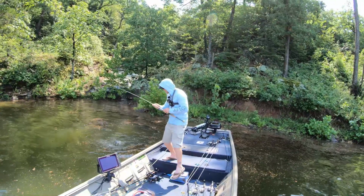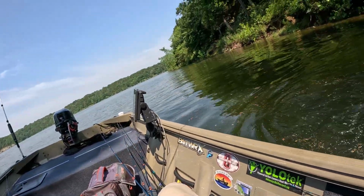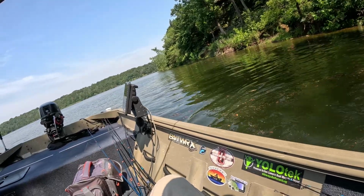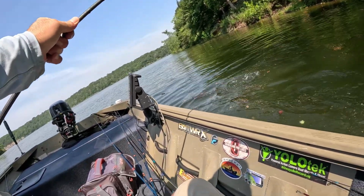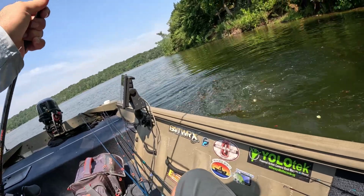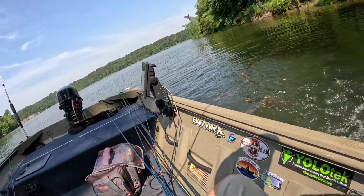Another toad on the Yamamoto craw. Can that run off? Oh, come here, buddy. Gotcha.